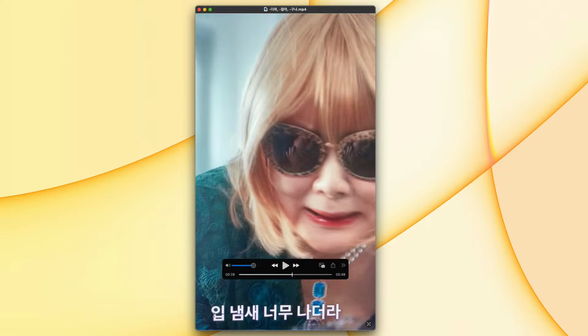나더라. 여기서 입 하면 mouth잖아요. 그리고 냄새 나다. 냄새 means smell, and 냄새 나다 is a verb. So for something to smell. So 입냄새 너무 나더라 is saying you have bad breath.